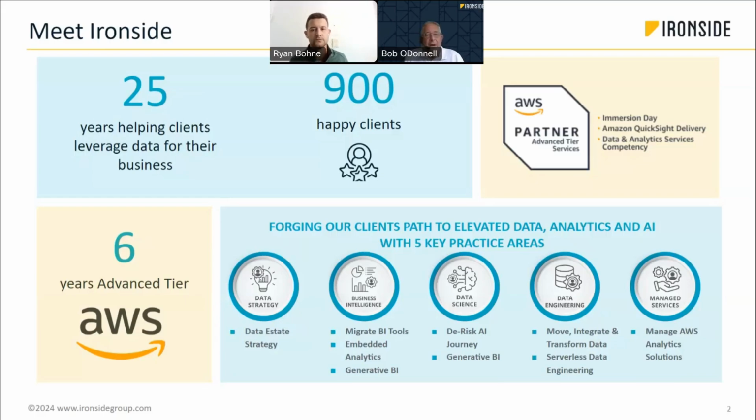Yeah, hello everybody. Bob O'Donnell with Ironside now for a little over 7 years. Prior to that, I was a solutions architect with Cognos and IBM. So I have a fairly deep background in business intelligence and analytics. The last few years have been spent working with QuickSight and the AWS platform, as well as working on a number of the components you're going to see here today, as far as trying to move Cognos and other tools to QuickSight. So that's what we'll be talking about today.